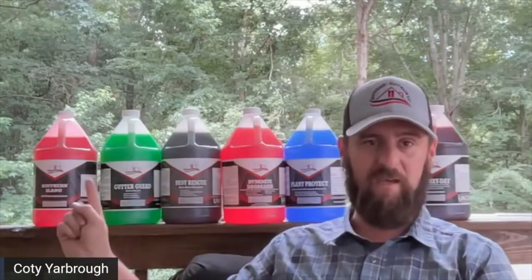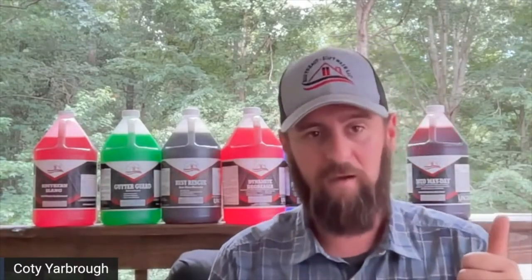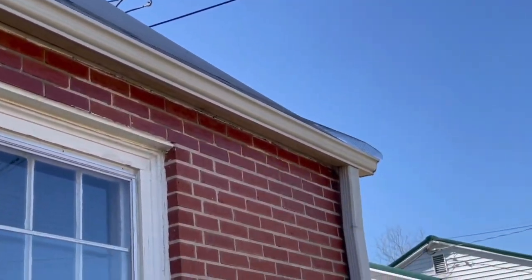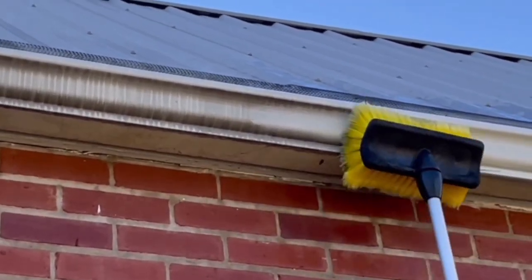Gutter guard here. I don't know how much it is a case. I don't buy my own stuff. Where is it? Right there, that one. You're looking at just over $100 probably. But that jug can probably make you $600 in profit, or even more if you're in a really good area. So you're taking that little additive and you're going to expand that out into a bunch of revenue.